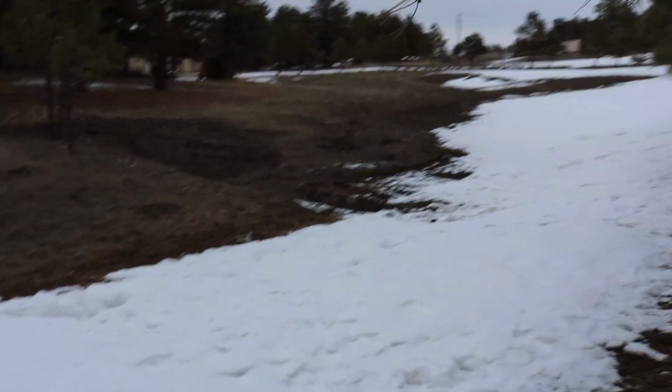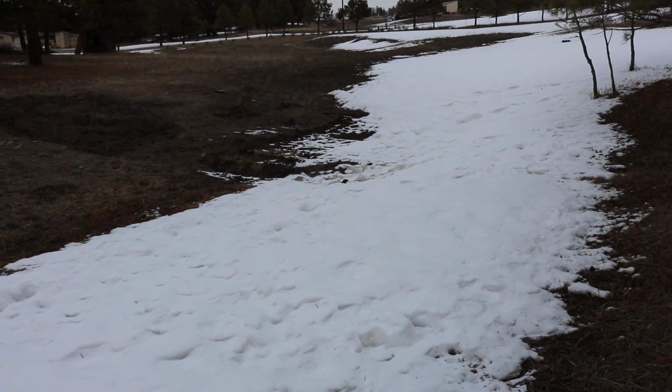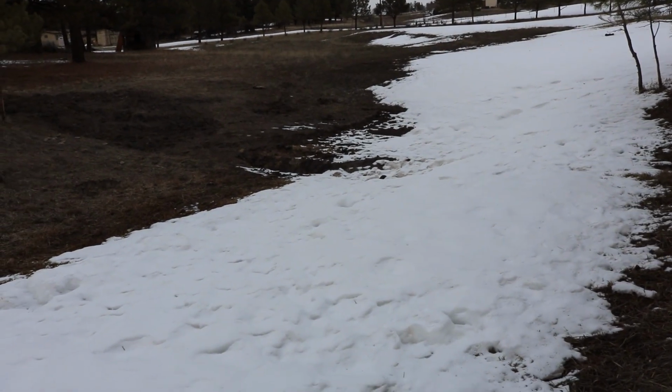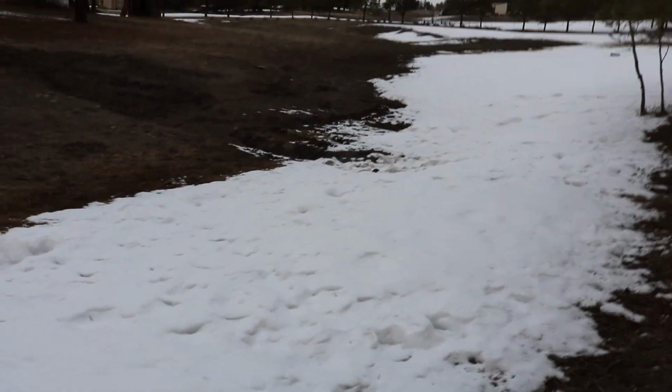Alright, so here's the pond. Originally dug like 100 years ago or something, right? Yeah, almost 100 years ago. I think it was dug in like the 1930s by the Civilian Conservation Corps.